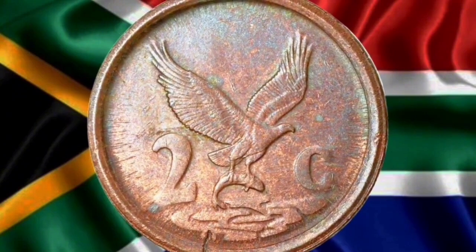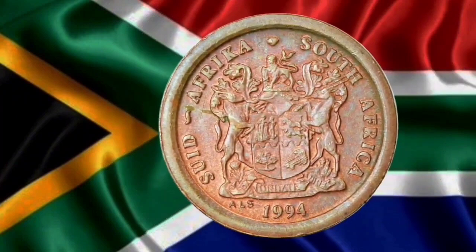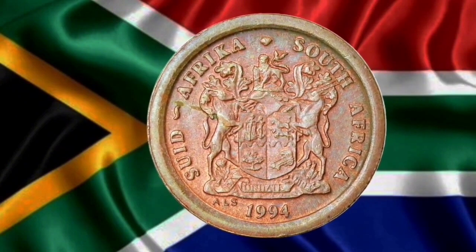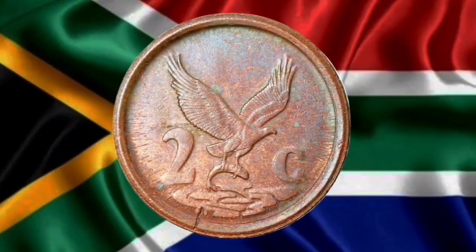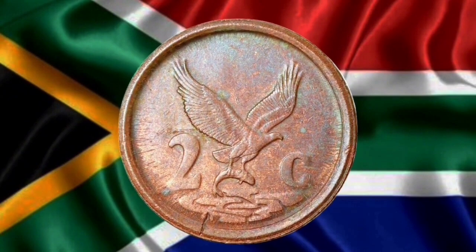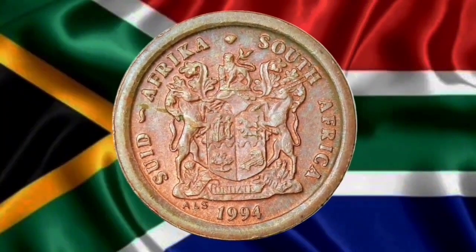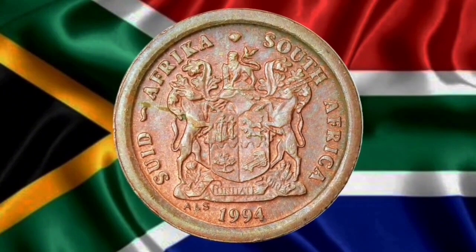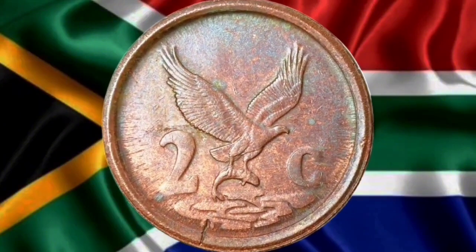On the obverse side, the coin features the South African coat of arms, which was used from 1910 until 2000. This older version includes a lion and springbok, representing strength and the unity of the people. The word South Africa appears in both English and Afrikaans, reflecting the country's bilingual tradition at the time. The reverse side of the coin shows the image of 2 king protea flowers, the national flower of South Africa, beautifully engraved to emphasize the nation's rich biodiversity and natural beauty. The denomination 2C is clearly displayed below the floral design.